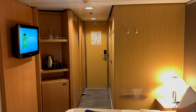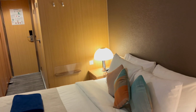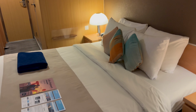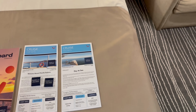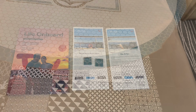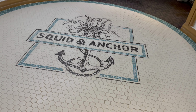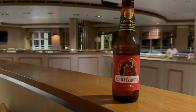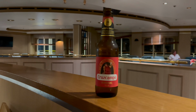And when we boarded, we discovered that ours actually wasn't the last flight in, and that due to delays elsewhere, the ship would not be sailing away tonight. And this is one of the benefits of a fly cruise. It doesn't matter how late the last flight is, the ship will always wait. So on that note, there was only one thing to be done, which was to head to the Squid and Anchor, which was the onboard pub on the ship, for a couple of beers before going to bed.